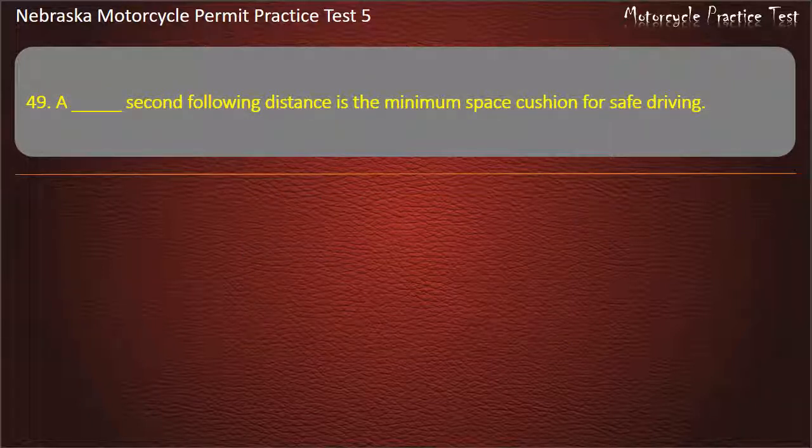Question 49. A blank-second following distance is the minimum space cushion for safe driving. 2, 1, 4, or 5. Answer: 2.